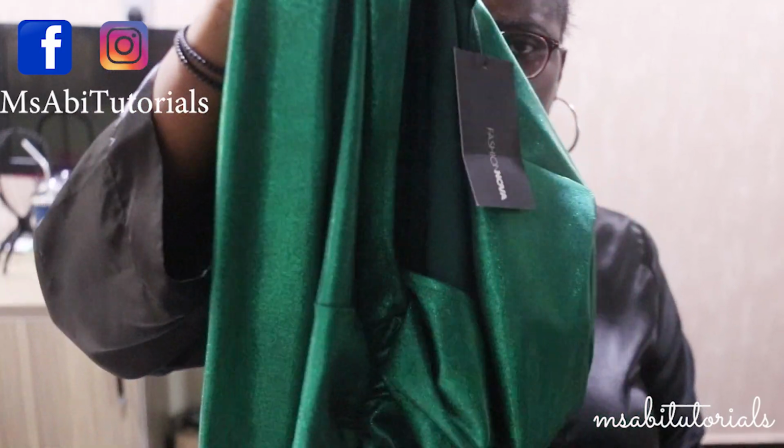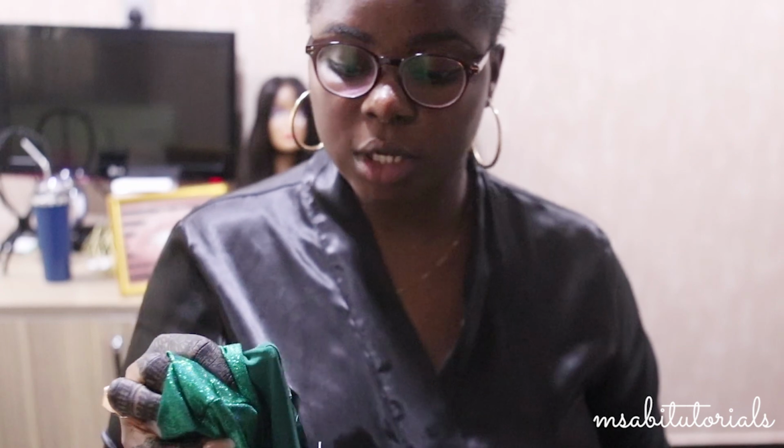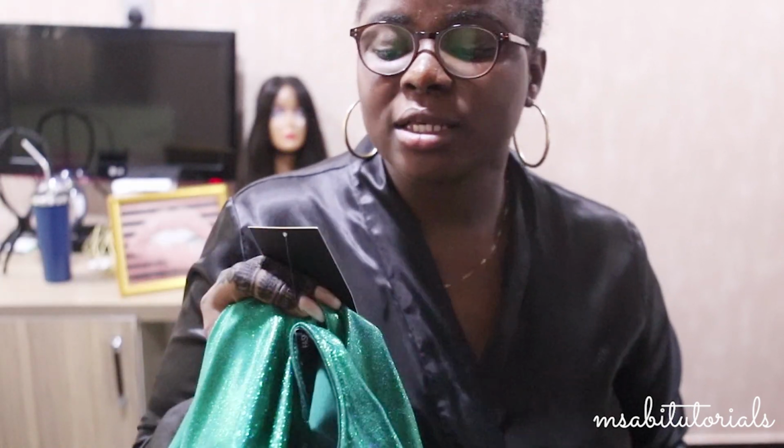It's this green dress and it has that shiny thingy to it that I don't like. I didn't know it was shiny when I ordered it, but it came, and as you can see, it still has the tag on it. So yeah, I'll be selling this one as well. The name is Stealing the Show Metallic Dress. Trust me, you're really going to steal the show with this dress. Anyways, yeah, and it's in a size XL.